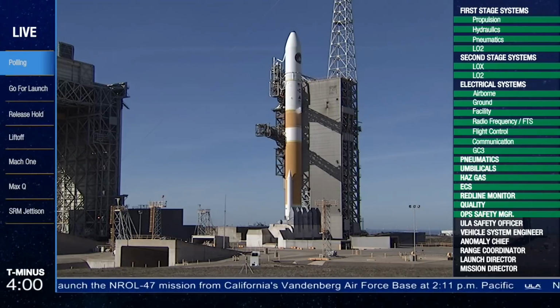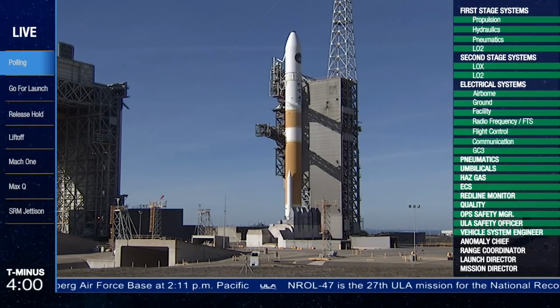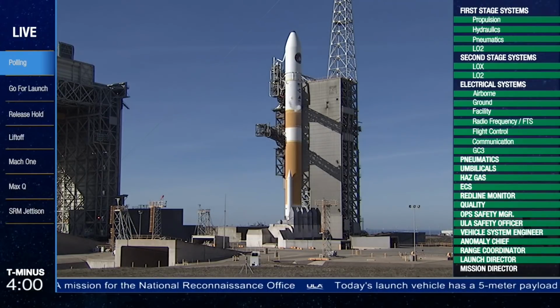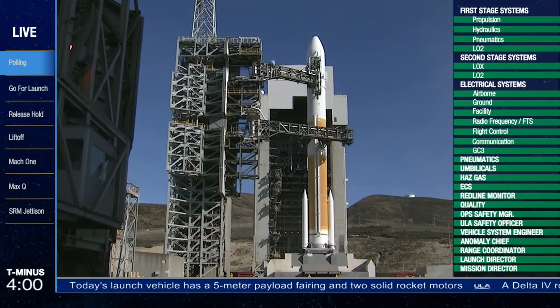Op safety manager. Go. ULA safety officer. Go. Vehicle system engineer. BC is go. Anomaly chief. AC is go. Range coordinator. Clear to proceed. Launch director. The launch vehicle is ready to launch. Mission director. You have permission to launch. Proceeding with the count. L minus 6 minutes. VSC established. LOI DAS is recording data. LOI is ready.